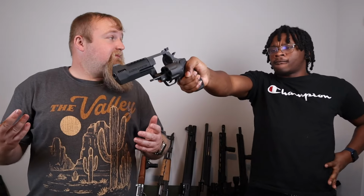It's a heavy gun. It's a big gun. Honestly, as handguns go, it's one of the biggest guns you can buy. But with all that, it's been super reliable, super solid, super happy with it. And it's all black. All right, on to the next one.